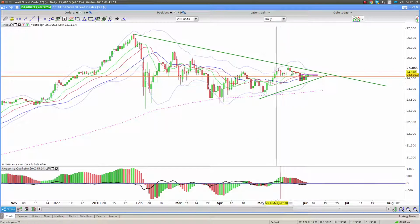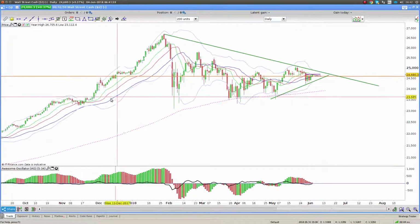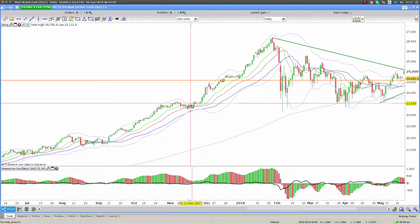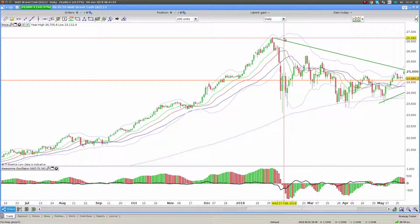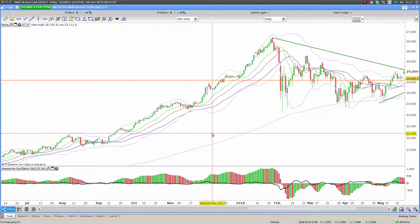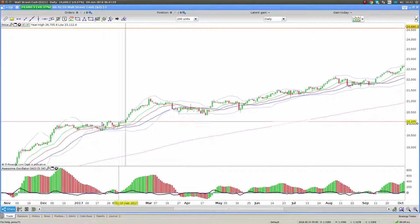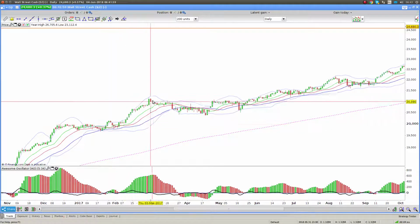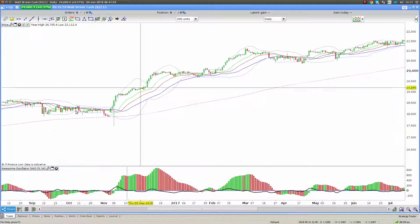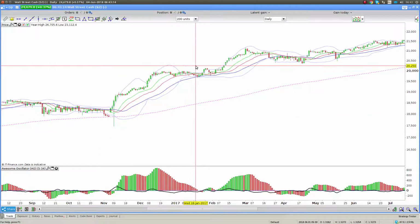If you look at the weekly, you can see we're just consolidating right in the middle of the Bollinger Band here. There's a squeeze building, and here you can see there was a squeeze building, and look what happened. Okay, you can see here's another squeeze. Look what happened. These squeezes aren't that big. Here's another squeeze here, and look what happened. And here's a massive squeeze here, and then look what happened.